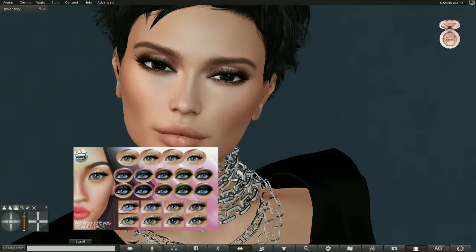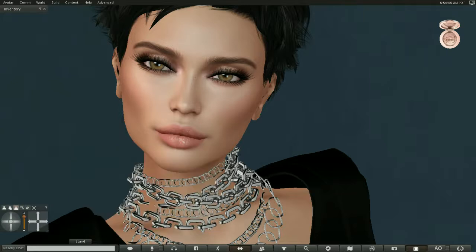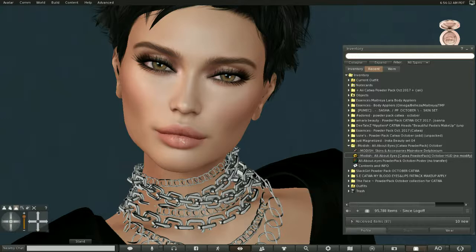I think the ones below would go into the brows, the ones above would not. And then I believe we have eyes down here. Really nice. These are beautiful. Very nice. So it's all about the eyes, just like it says. Those are gorgeous eyes, by the way. Very sharp.